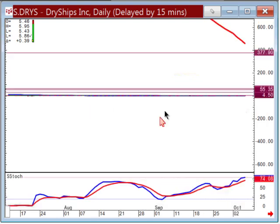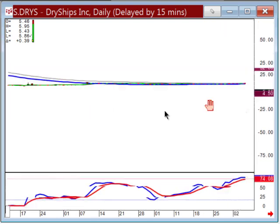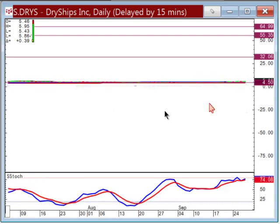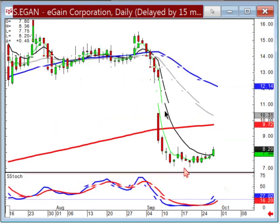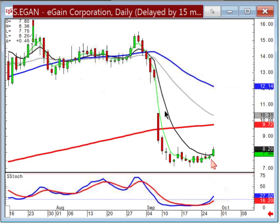So now I've really screwed up here. I'm going on. Anyways, just wanted to keep an eye on Egan, again, a fry pan bottom setup. So the probabilities are greatly in your favor that you've now had a close above the T-line. Stochastic's coming up, and you can see the fry pan bottom. You can be buying this one on positive trading with a very simple upside potential target, and knowing that if it closed back below the T-line, you close it right back out.